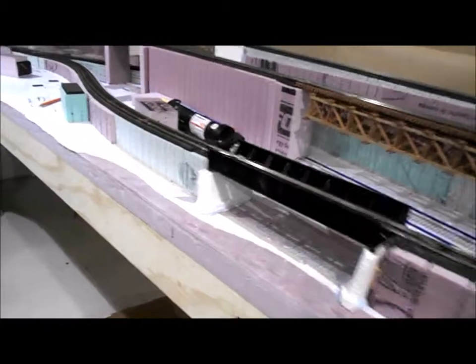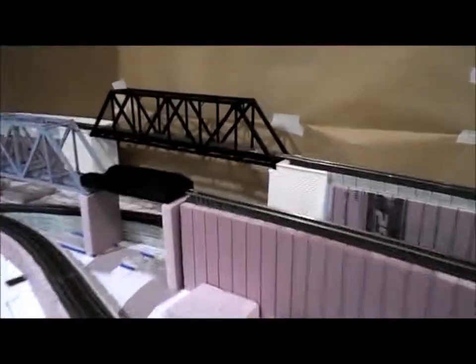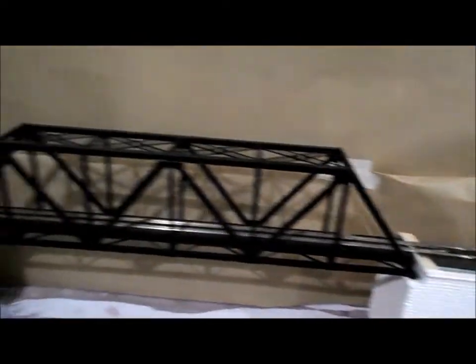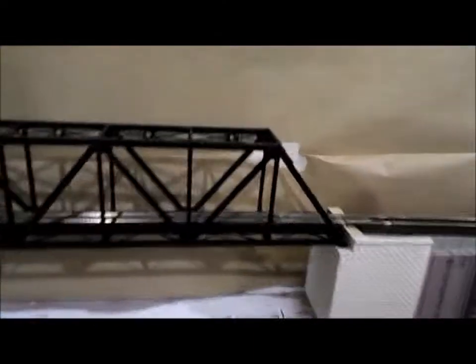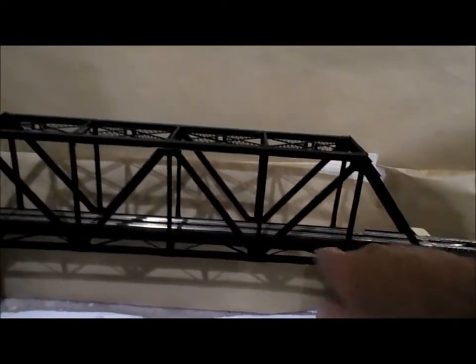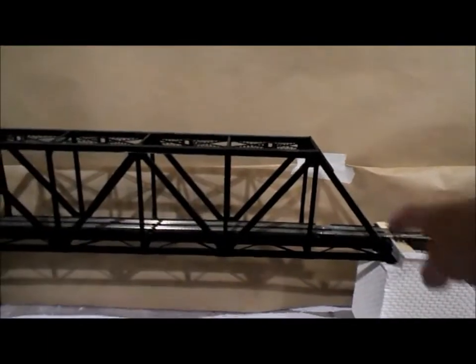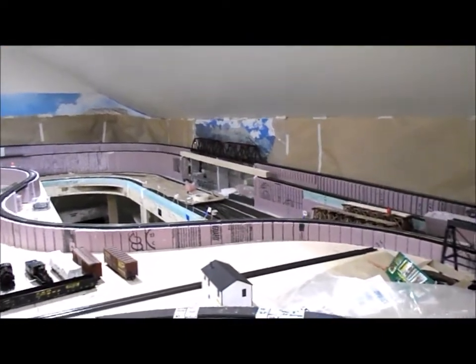I've put abutments in here. I've finished these abutments for the rear bridge and installed that one. I had to cut out the ties from the Walthers bridge track to get it to fit because the crossbearers were above the stringers. If you look on this one, it's the same as well, so I had to do that. And if I pan around quickly, those two red bridges in the distance, I had to do the same with those as well.